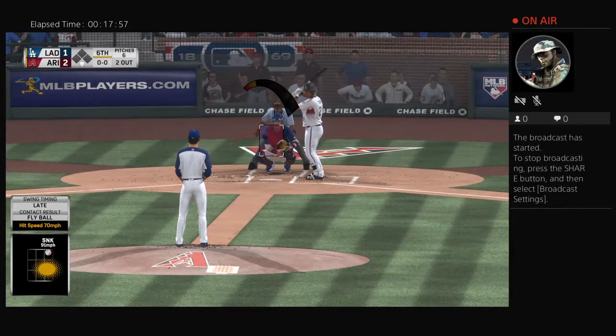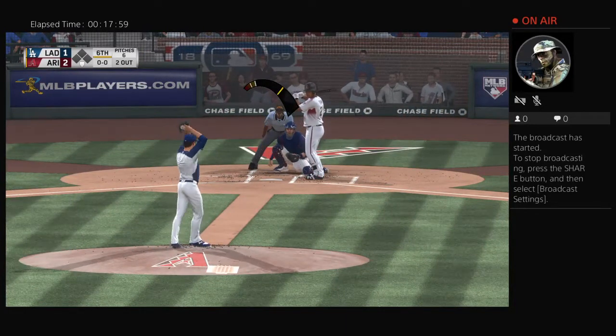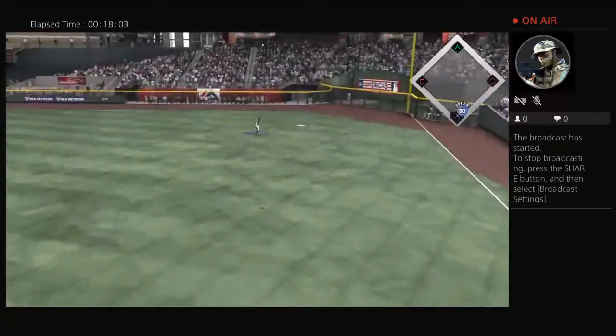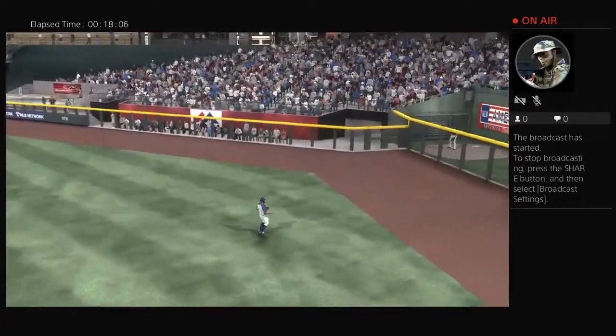Stepping in and ready for another shot is Manny Tomas. 0-for-2 on the afternoon so far. Takes this the other way to right. Tolles will get there, and he puts it away.